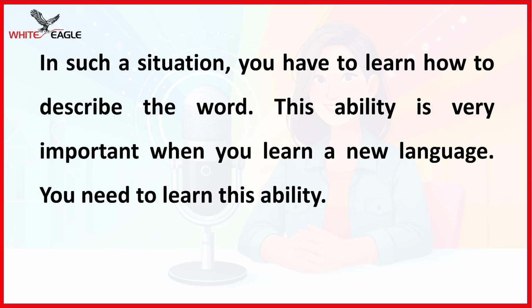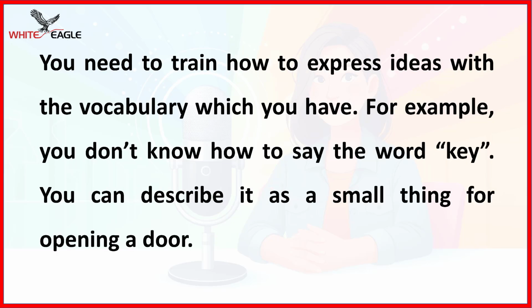This ability is very important when you learn a new language. You need to learn this ability. You need to train how to express ideas with the vocabulary which you have. For example, you don't know how to say the word key. You can describe it as a small thing for opening a door.